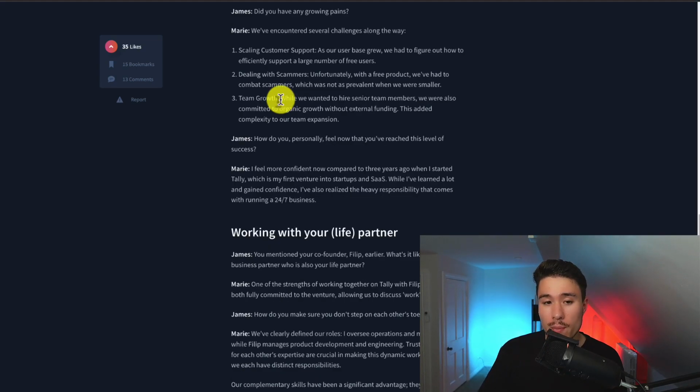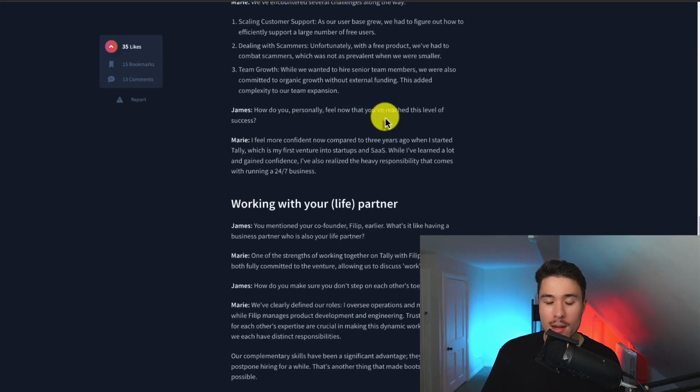In terms of growing pains, it was scaling customer support. As their user base grew, they had to figure out how to efficiently support a large number of free users. There's also an issue when dealing with scammers, and team growth was also an issue as they wanted to hire senior team members, but they were also committed to organic growth without external funding. And without that funding, it's hard to hire senior team members as they will probably be paid more.